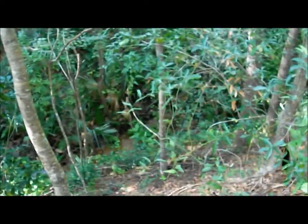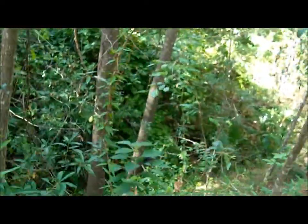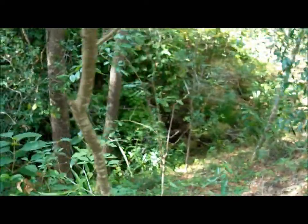Focus, focus, focus. This is the freebie camera I got from Goodwill, and then I paid like $7 or something for the battery and charger.